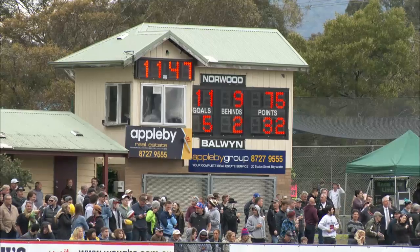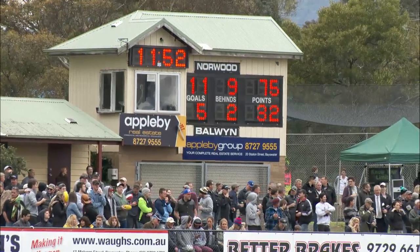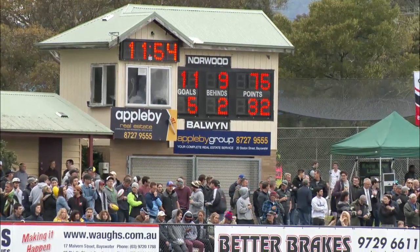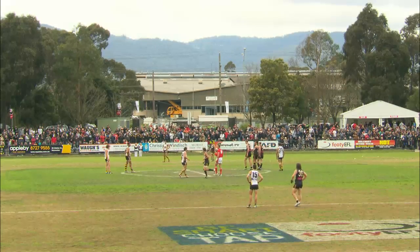That's their first for the third term. 5-2-32 on the Bendigo Bank scoreboard. They're still trailing by 43 points though, Norwood 11-9-75. And again, it wasn't clean, was it? It was just a scrambled goal. There wasn't a lot of free-flowing play.